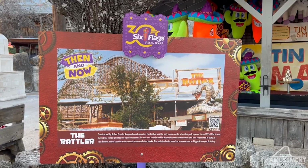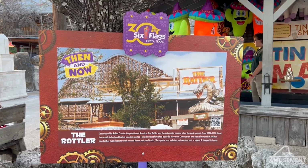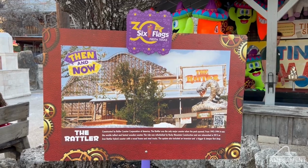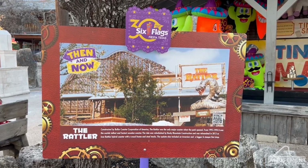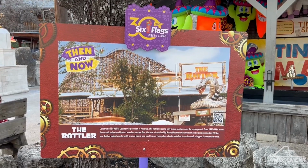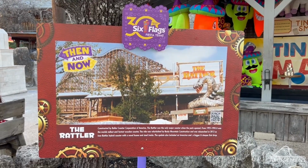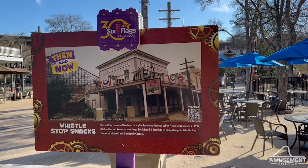And here is our next then and now picture, and this is a look at the original Rattler. This is right outside the entrance to Iron Rattler. Of course, several seasons ago, Rattler was turned into the Iron Rattler as an RMC hybrid roller coaster. And I want to know in the comments below, what did you think of the original Rattler? Because that thing used to knock me around, and I definitely love Iron Rattler. It's a lot of fun.